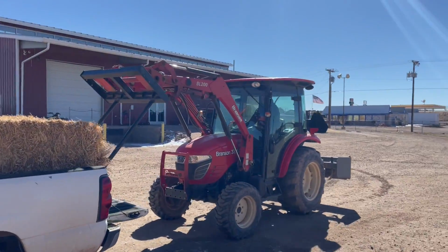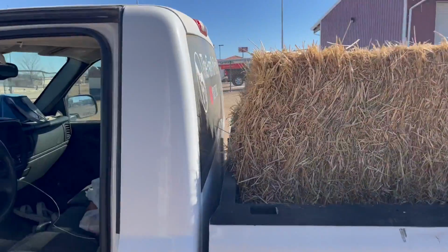Does a good job. Well, it feels good to have that big old bale of hay. Now the horses can nibble on that all week long, and Vicky doesn't have to get out in the cold and throw feed.